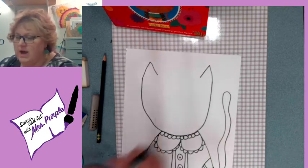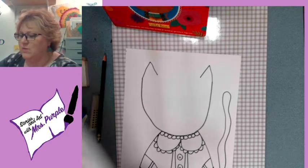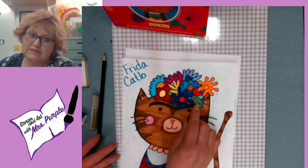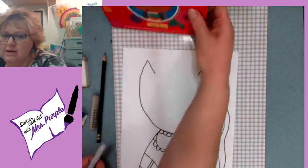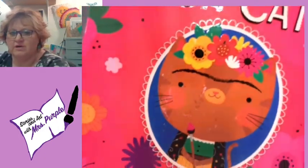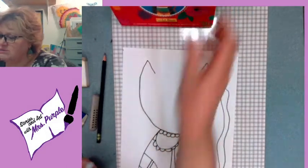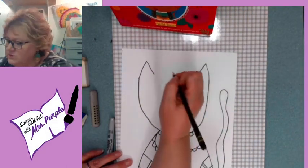So I'm going to switch to pencil because when you're wearing a whole bunch of flowers like that, some of them are behind others, and I might need to erase a line, and I'm not going to be able to do that if I'm using a Sharpie. If you look at this picture right here of her, you can see how some of the flowers are behind and some of them aren't. So I'm going to switch to a pencil, just in case I need to do that.